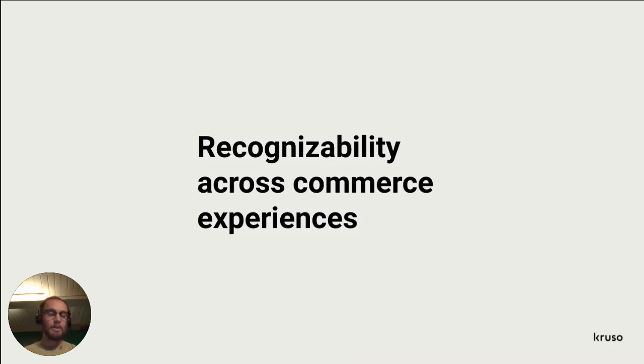And just to dive a bit into what we see in the market right now: one of the trends is recognizability across commerce experiences. We have for a long time seen that customers are expecting a high level of recognizability across all the systems and touch points they have. And when one of the major players, think Amazon or Zalando locally here, changes something in their flows, everyone is expected to follow that and see it everywhere, and get used to that experience pretty quickly.